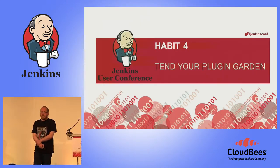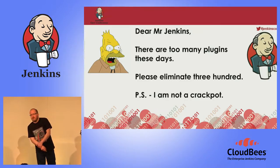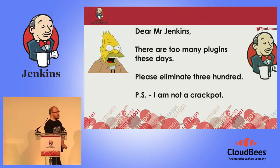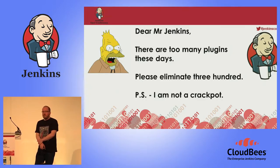Habit number four, tend your plugin garden. So this is a Simpsons reference. "Dear Mr. Jenkins, there are too many plugins these days. Please eliminate 300. P.S. I am not a crackpot." There are over 1,000 plugins. That is too many plugins.